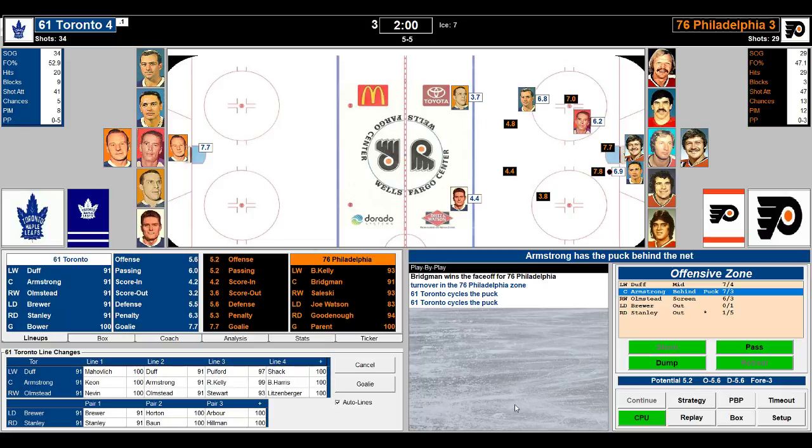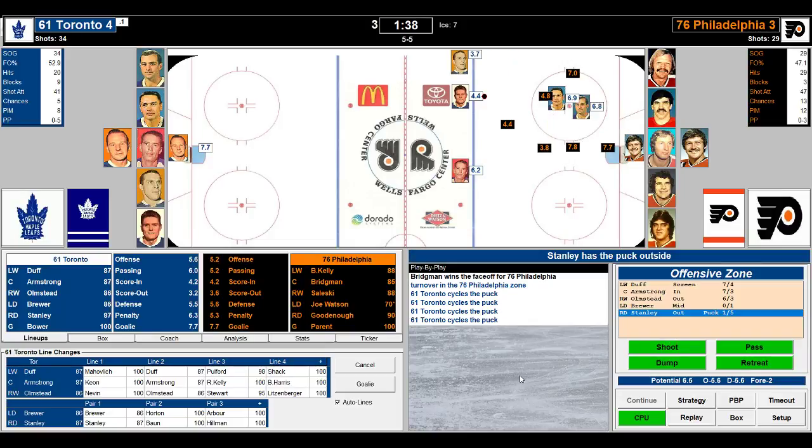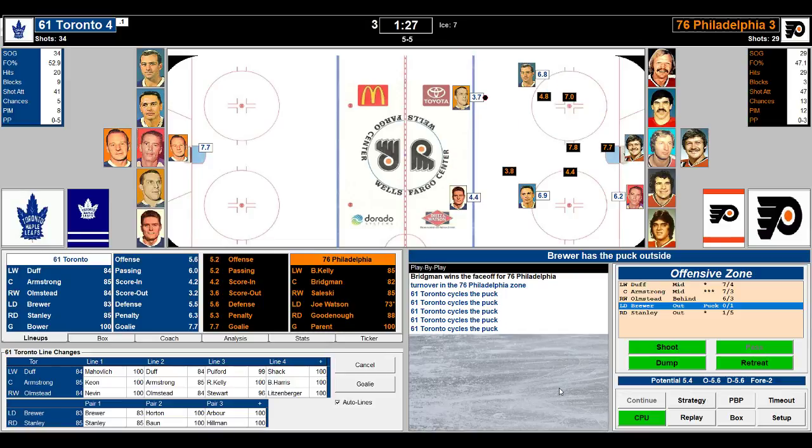Continue to work it around. Goes back behind the net to Armstrong as the Flyers frantically try to get the puck away from Toronto. The Maple Leafs are playing a keep away from the Flyers. Again, we're going to work the puck around, and they continue just to cycle it around. As again, the Flyers need the puck to score. Behind the net, Olmstead has it. Closing in on the Flyer defenseman, and again, they work it around as Toronto just continues to play keep away from the Flyers. Stanley now has it on the outside as they continue to work the puck around.